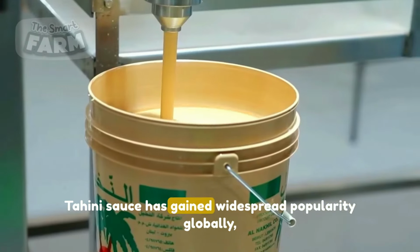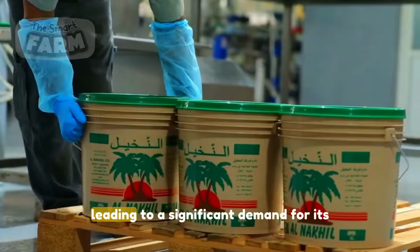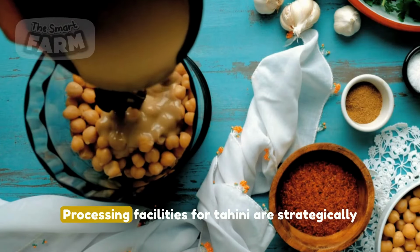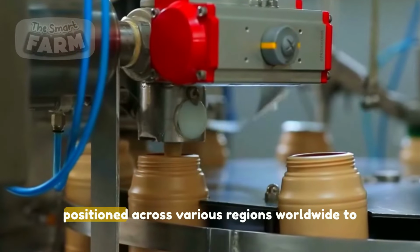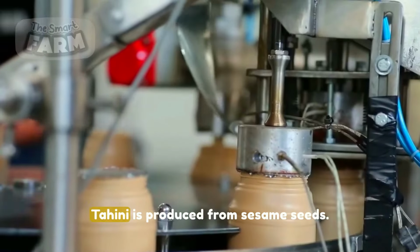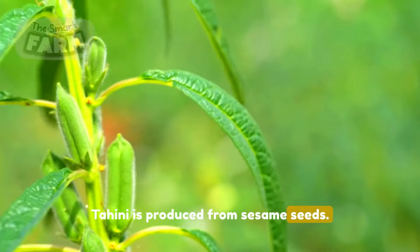Tahini sauce has gained widespread popularity globally, leading to a significant demand for its production on a large scale. Processing facilities for tahini are strategically positioned across various regions worldwide to meet this growing demand. Tahini is produced from sesame seeds.